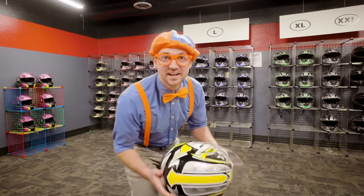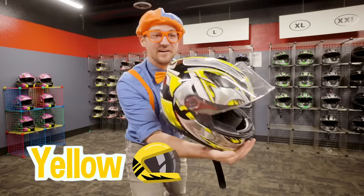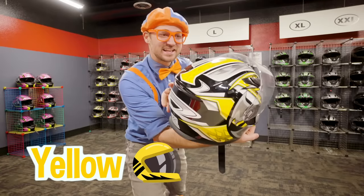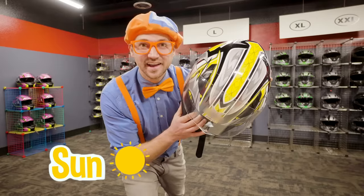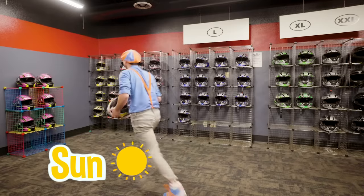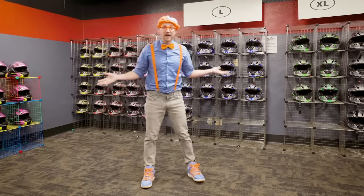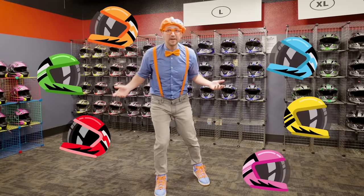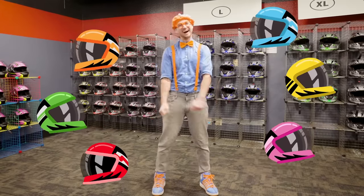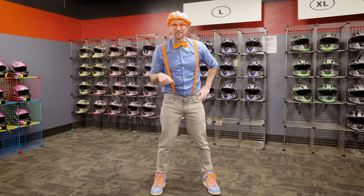And the last color helmet that we have is the color yellow. Yeah. That's a nice color. Kind of reminds me of the color of the sun, huh? Yeah. Man, there are so many colors of helmets here. What color helmet would you pick? Oh, I love that color. But I need a helmet right now.